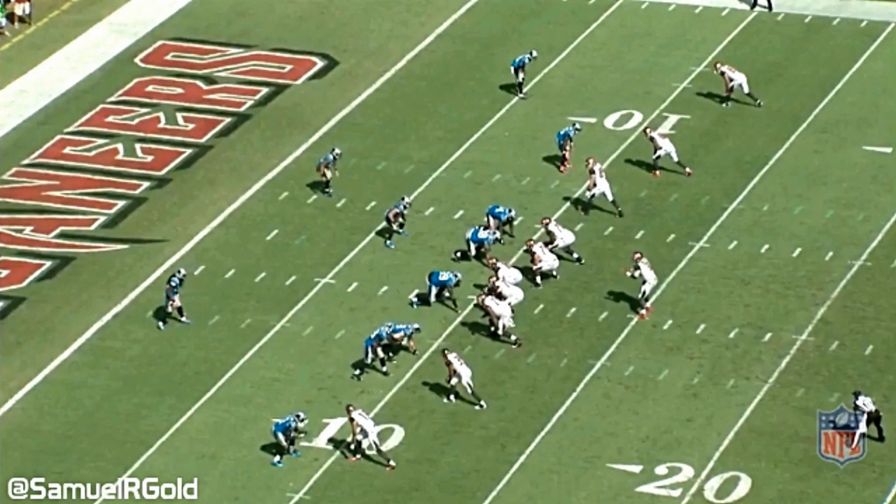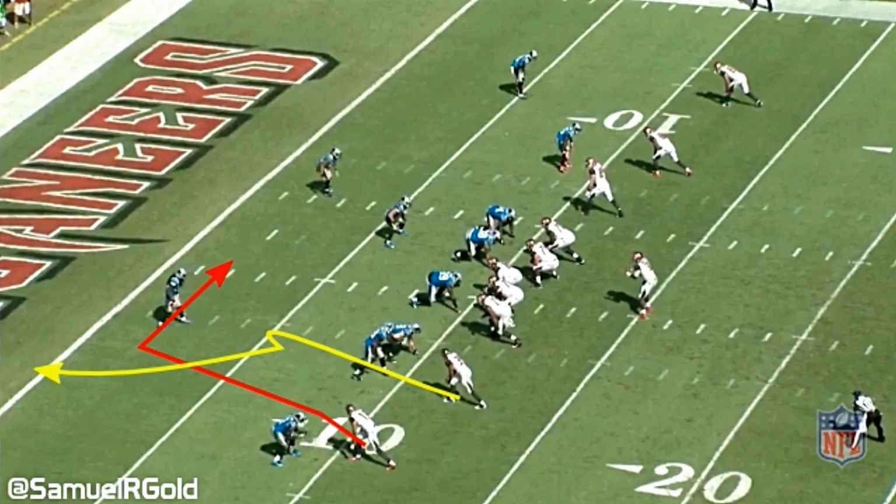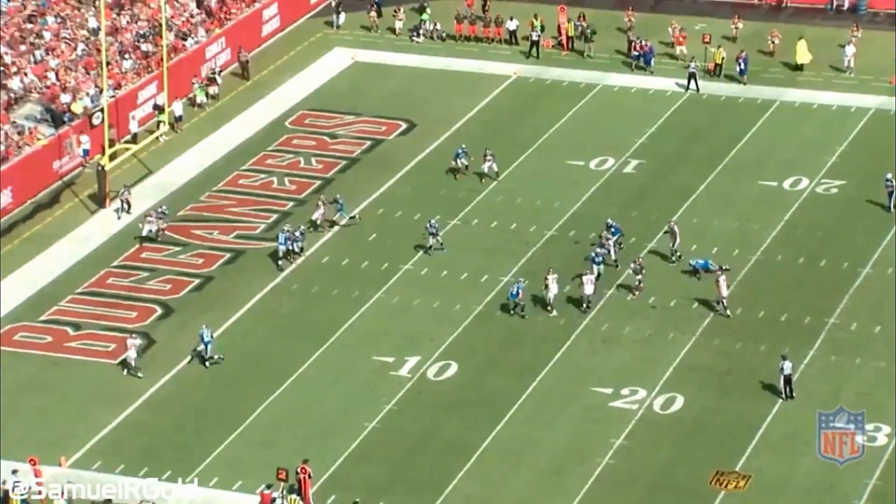Mike Evans at the bottom of your screen runs a dig route, drawing both deep left zone defenders to crash on his route, while Sims runs a hitch and then spins out of it to escape into the back of the end zone. So how did Sims get so wide open against the zone defense?